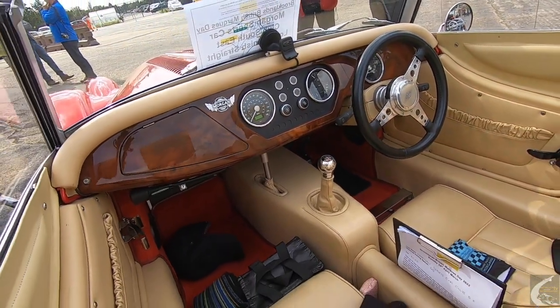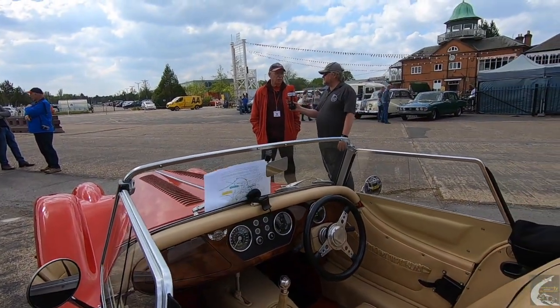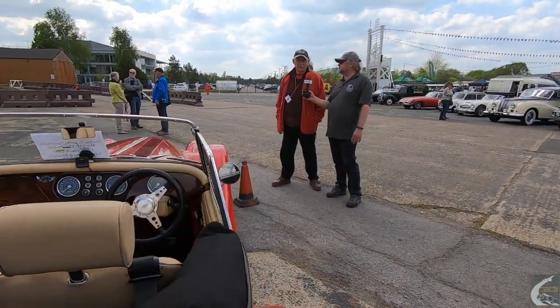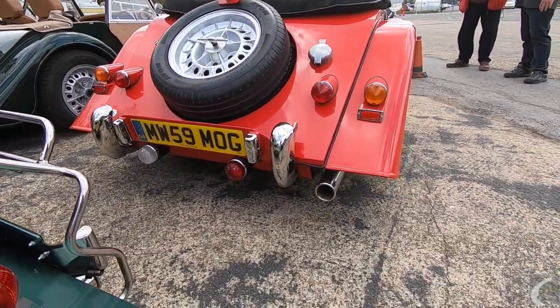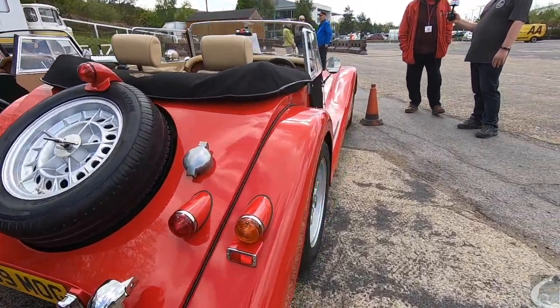And I've been on many trips in this, I would imagine. Oh, yes. We like to get abroad as well for the Le Mans Classic. And the guys are going over to Montlhéry, one of the other events coming up shortly. Yep.